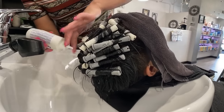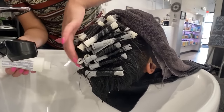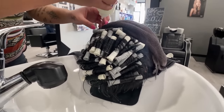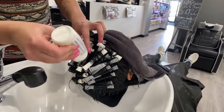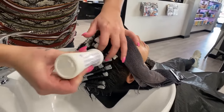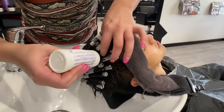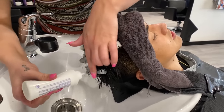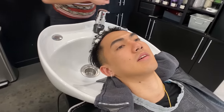So the perm solution blasts open your cuticle, which makes it able to change the chemistry of your hair, the natural texture of it. And so the neutralizer pretty much seals your cuticle shut in the curl shape pattern. For 5 minutes. 5 minutes. Okay. Right. Cool.